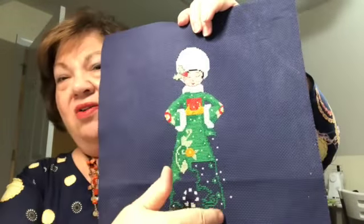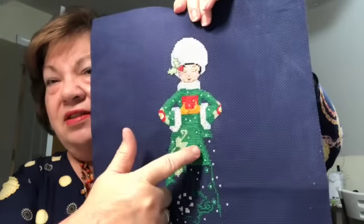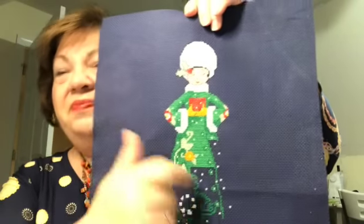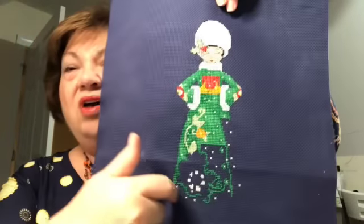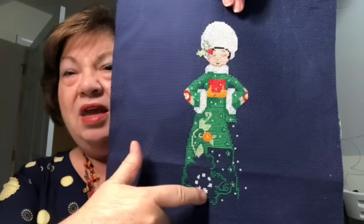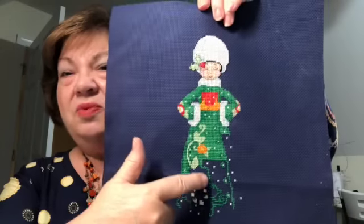I had gone through here and done the dark green outline of the flowers and the edge of the dress and the little surrounds that are supposed to be around the buttons. And tonight I came in and I brought down the snowflakes all the way down to this section of her dress. There were also white stitches in one of the flowers, and since I was right here with my white thread, I just went ahead and did those stitches as well and got those done.